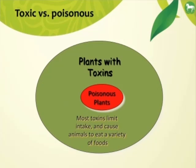One of the other things that we have to consider is that all plants contain toxins, but there are only a few that are poisonous. That is what I want to highlight with this figure. Most toxins in plants limit the intake and cause animals to eat a variety of foods. However, you do want to read up on some of the poisonous plants on your property or in your pasture. For Australia there is a nice publication from Rurdik where they highlight some plants and weeds that are considered poisonous to horses.